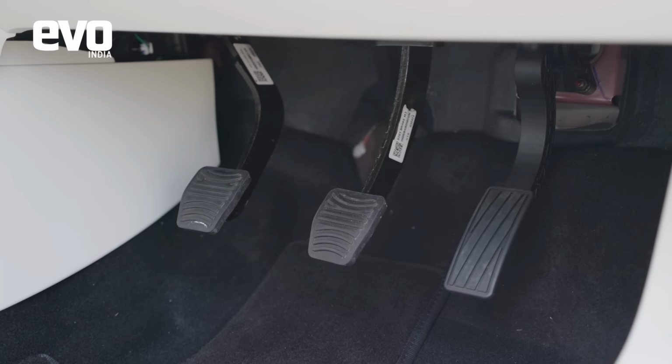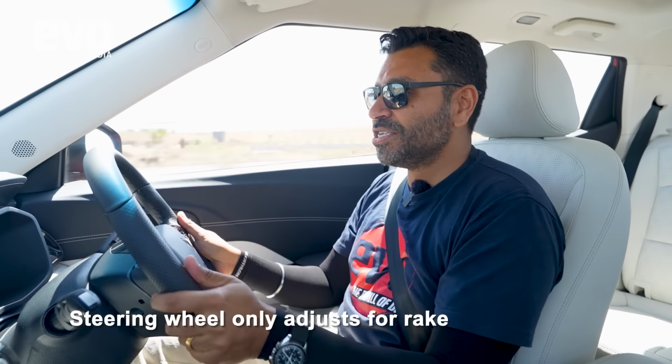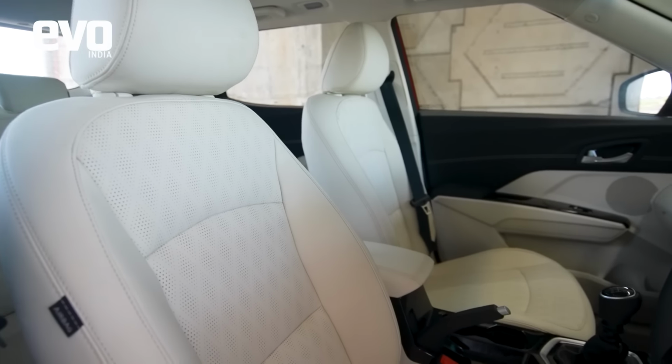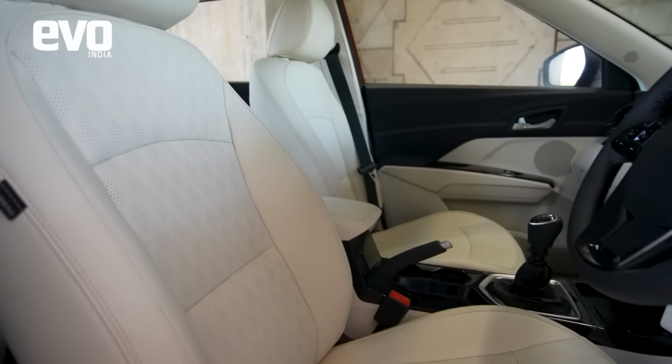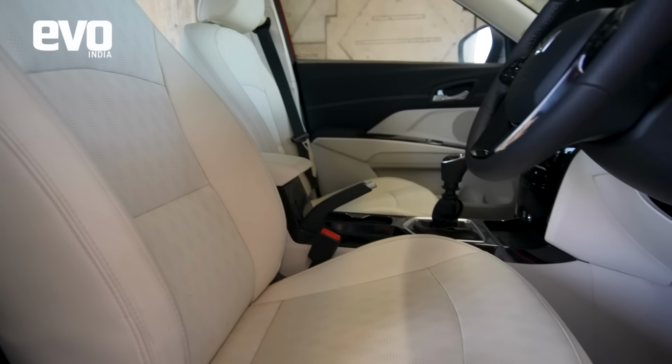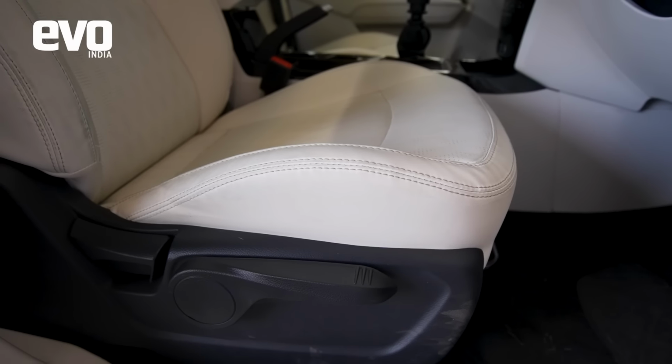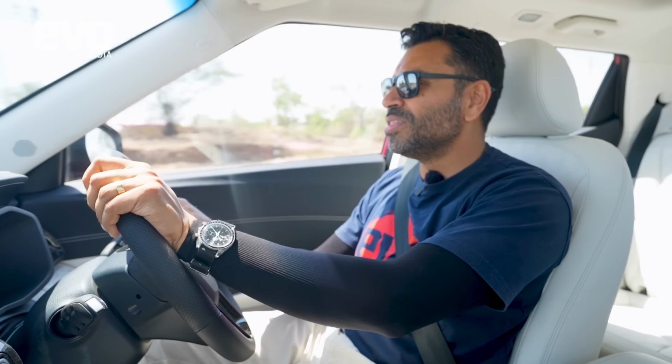In a Swift, you enjoy rowing through the gears. Here, I'm not so chuffed about it. And then the footwell is so narrow, I don't have space to rest my left foot. There is no dead pedal. The steering only adjusts for rake. It doesn't adjust for reach, so it only goes up and down, doesn't come towards me. The seats are a bit too small. I'm not overtly on the wider side. I'm in reasonably good shape. These seats don't feel too comfortable, and over a longer run, I don't think it'll be all that comfortable.